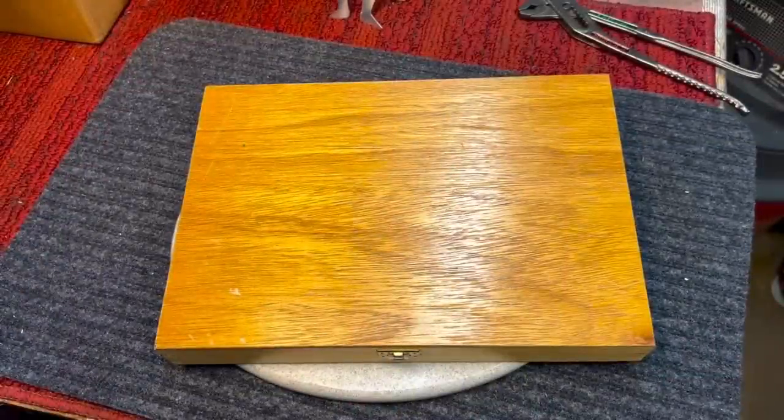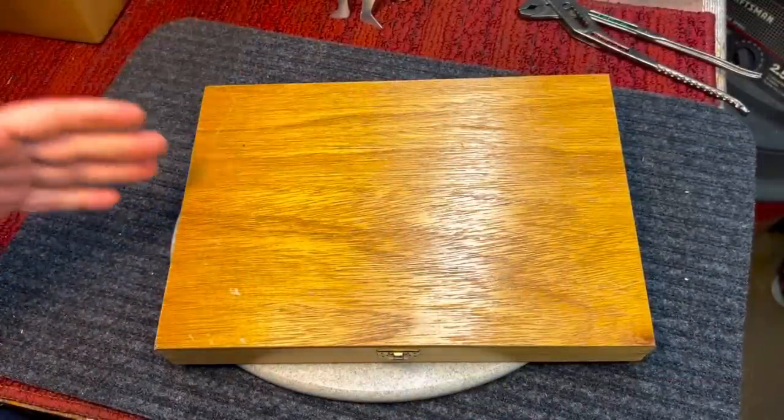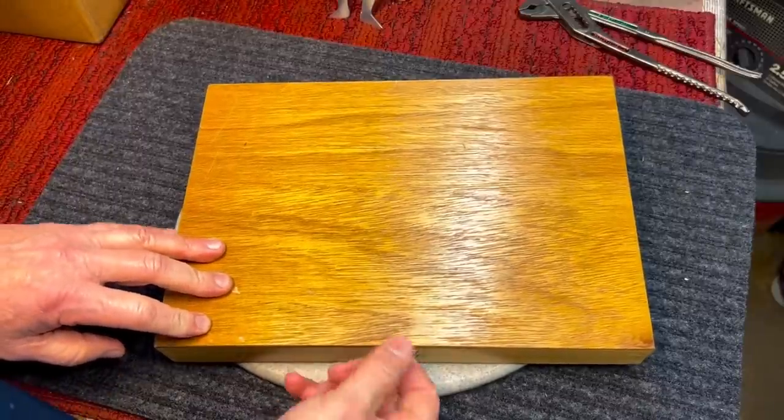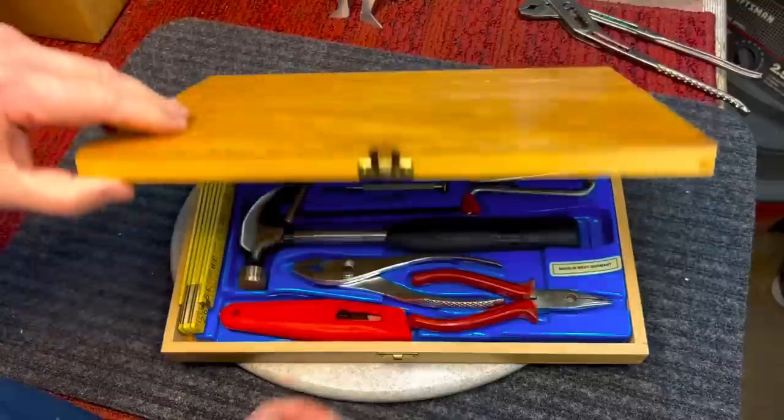Let me show you what I got. And I said I'm done buying tools, but you got to see. Now, I started off on a good note, not going to buy any tools, but I go to the first table of the first row, I see this box there. I open it up, right? And I say, wow, look at this.